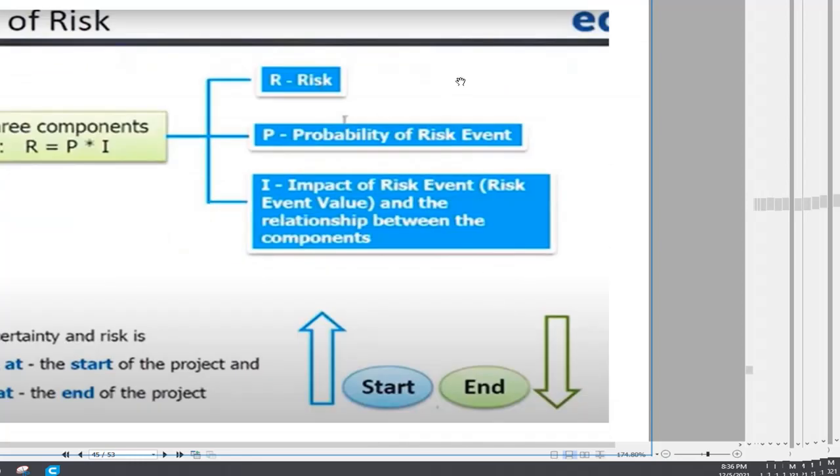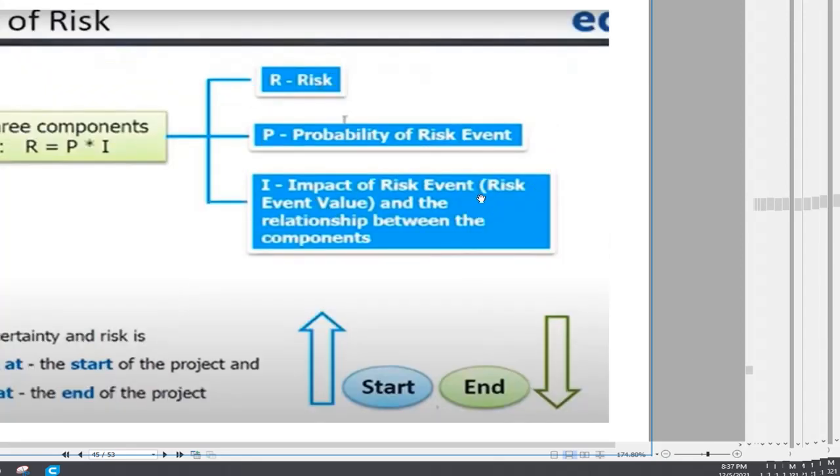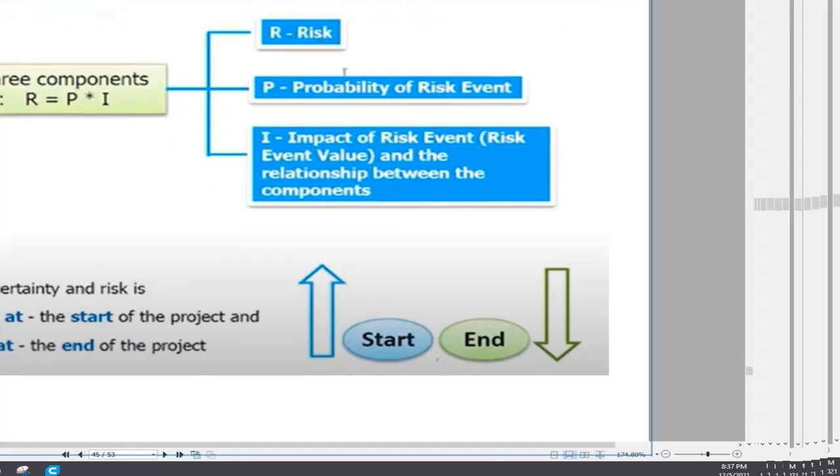All right, next one is component of risk. R means risk, P means probability of risk event, I means impact of risk event value, and the relationship between the environment. So risk is probability multiplied by impact, and when the project starts, risk is high, and when the project ends, risk is low. Highest at the start of the project and lowest at the end of the project.